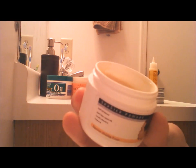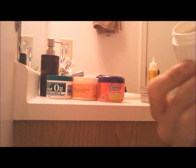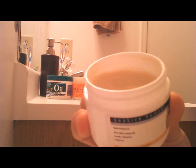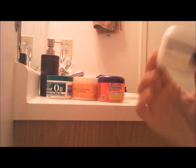Kind of pricey, but it's definitely worth it. As you can see, I only used a little bit. This is like a 2-ounce bottle. Actually, to me, it smells like blueberries or something like that. But yeah, this stuff is some serious stuff.